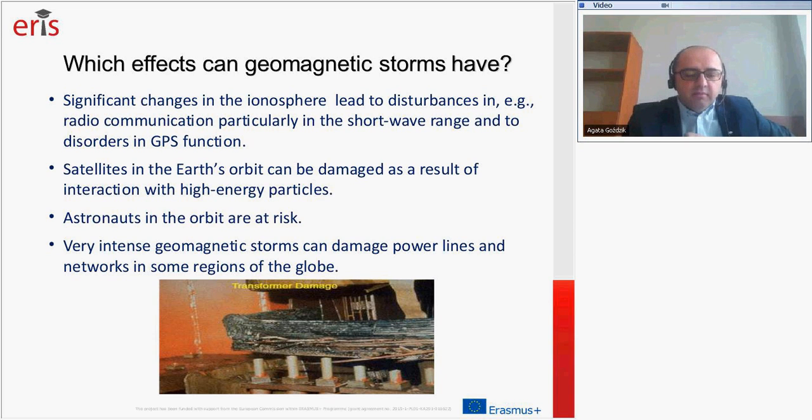the magnetic storm may affect our life on our planet. It makes some problems with GPS, also satellites in the Earth's orbit can be damaged. Intense geomagnetic storms can reach power lines and networks in some regions of the globe. So you see in the picture the transformer damage, and through history we have some examples that a geomagnetic storm may damage, for example, power lines.